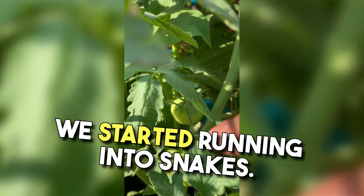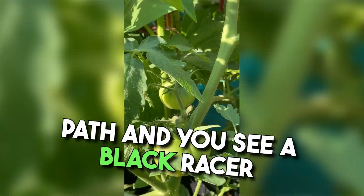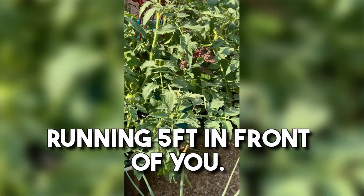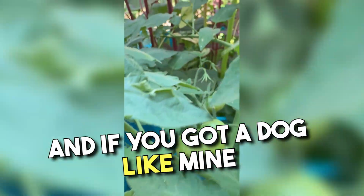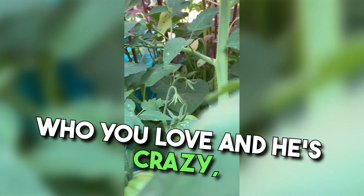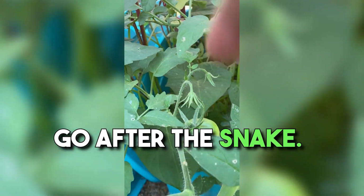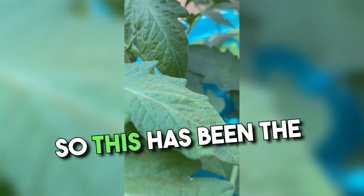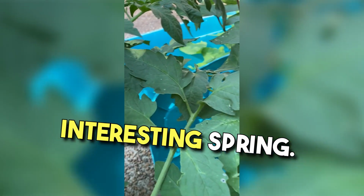Plus, we started running into snakes. And yeah, it's not fun walking along a path and you see a black racer running 5 feet in front of you. And if you've got a dog like mine, who you love and he's crazy, he's going to go after the snake, and I did not need a vet bill. But anyway, this has been an interesting spring.